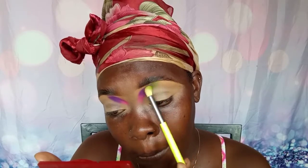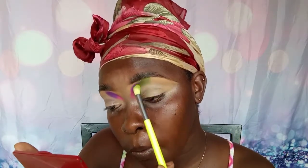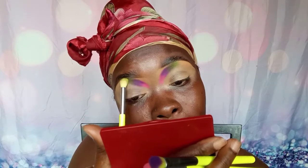So on a blending brush, I'm taking a light green from the James Stars palette, and I'm blending that now into it. I'm not going to pack it onto the eye as I did with the 2 previous shades. This is going to be much lighter because it's not necessarily in the forefront of the eyes, so that's the reason I'm not really packing it, and I just wanted it to be there to hold space.